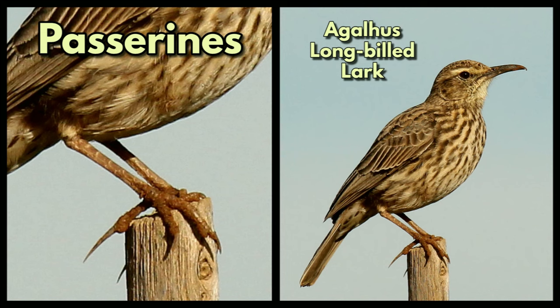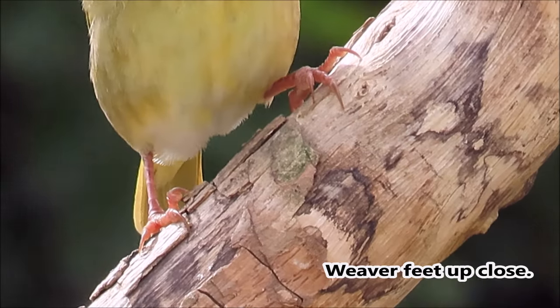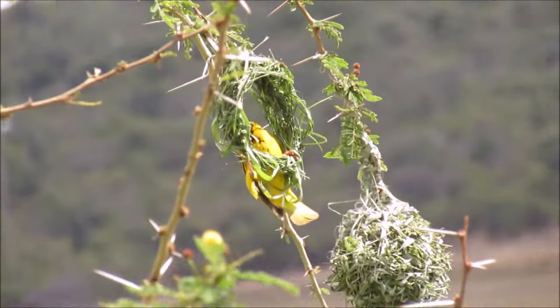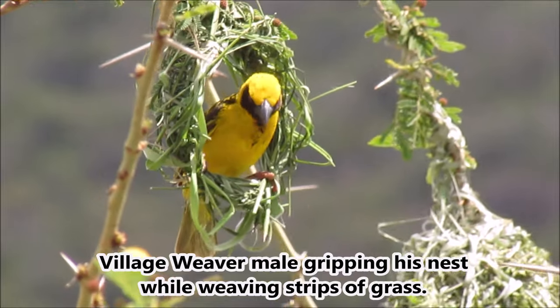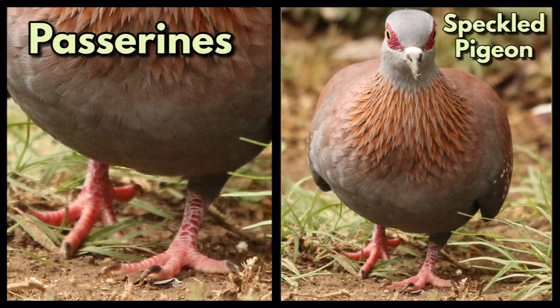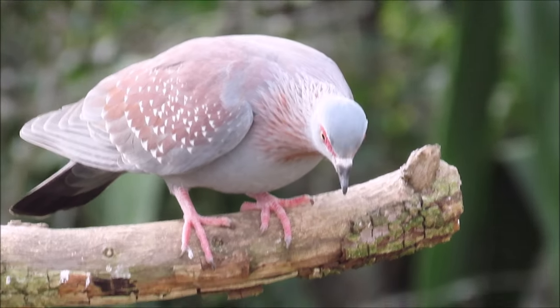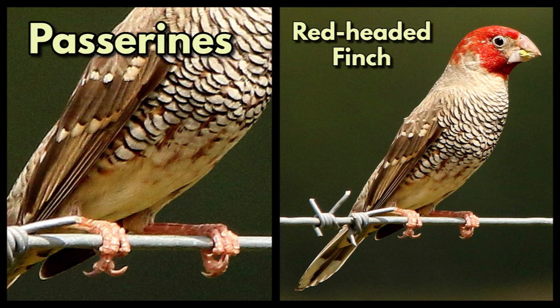Passerines. Like the larks and the weavers. Weaver feet up close. Village weaver male gripping his nest while weaving strips of grass. Pigeons like the speckled pigeon. Speckled pigeon perching. And finches like this red-headed finch.